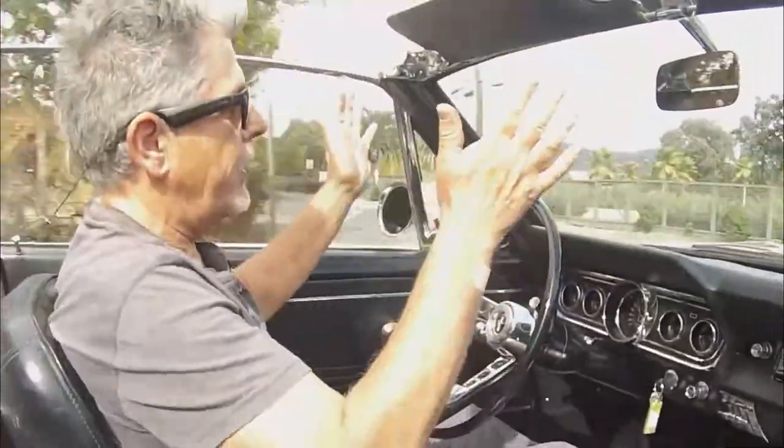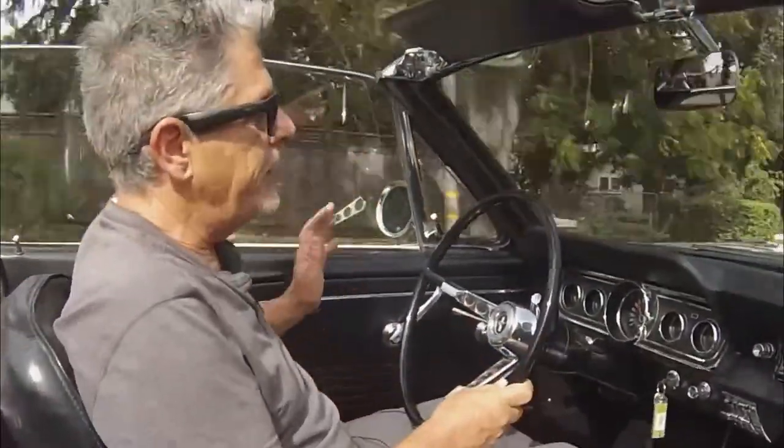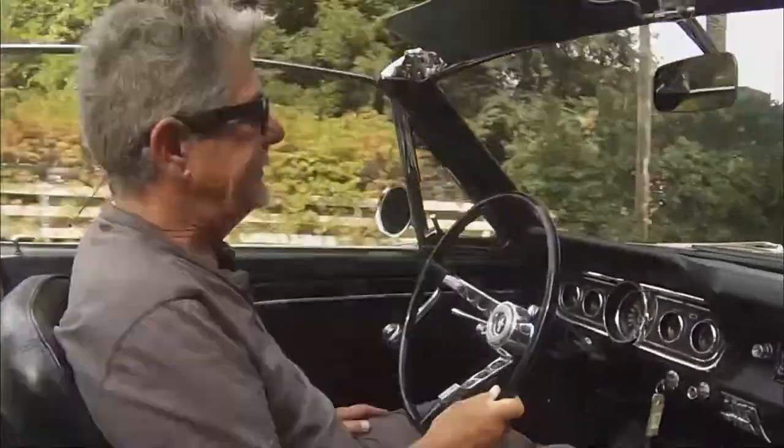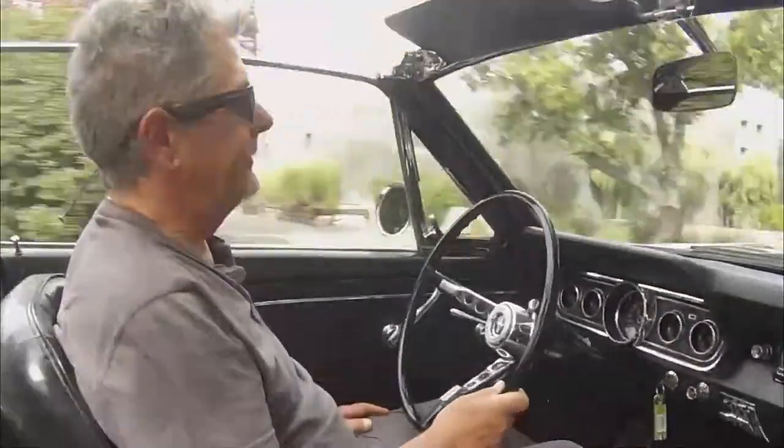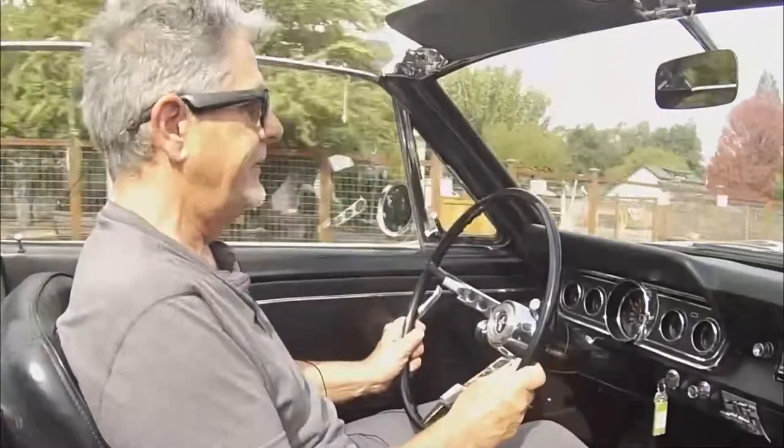It goes nice and straight down the road. Suspension feels super good. The braking's tight. It's great. It's doing everything it's supposed to do. That, and it looks great in here. It's just so nice, so clean.